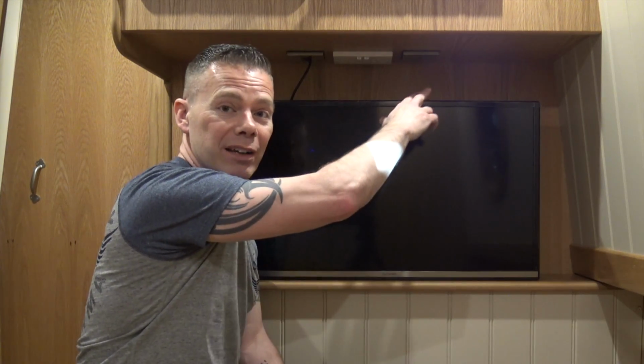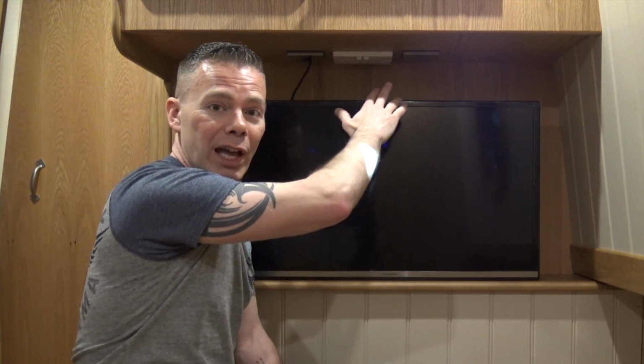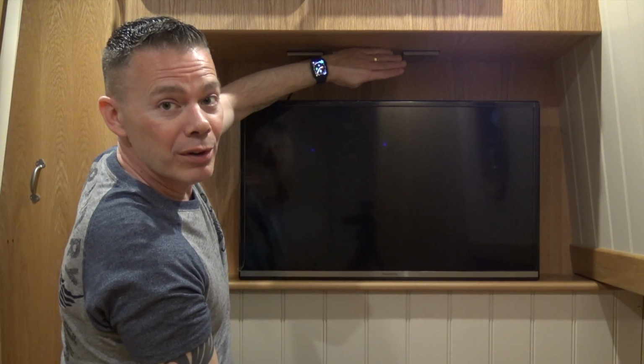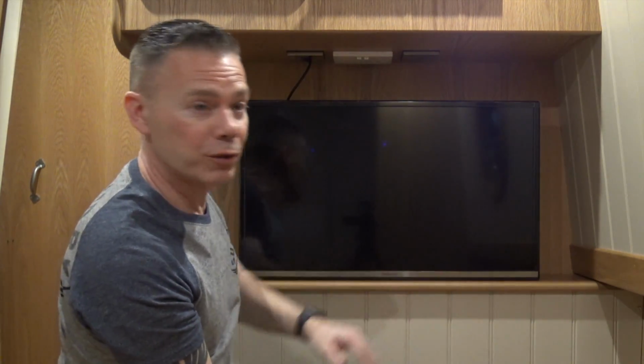I'm in the bedroom, and we've got a 32-inch HD TV installed. This is the back of the shower, and we've got sockets and Ethernet and aerial cables up here. I just wanted to show you this. You won't see these cables once it's all installed, because we're going to have just like a lip that hides the cables, and the TV again is on a bracket so we can pull this forward.